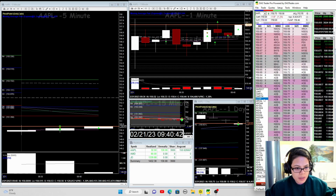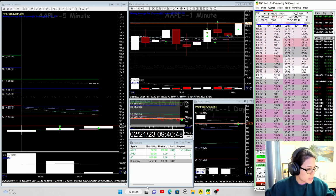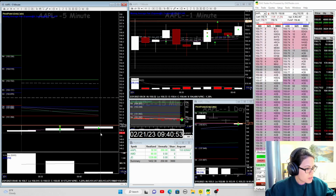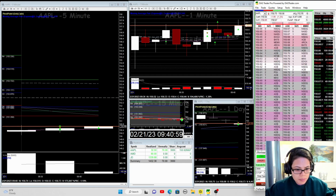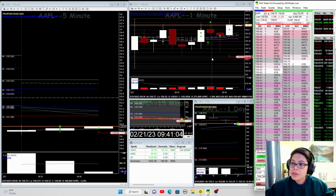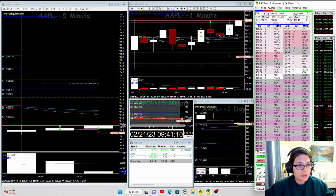I didn't want to trade JD again, just because for me right now it's a bit overextended. So my stop loss right here is going to be this 150.24. So I'm using the 5 minutes here. The lowest in the 5 minutes is 150.25. Qs are very strong, so this is already working.